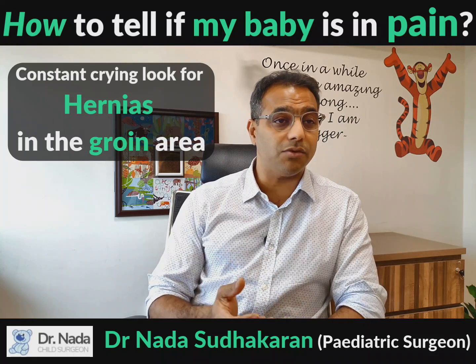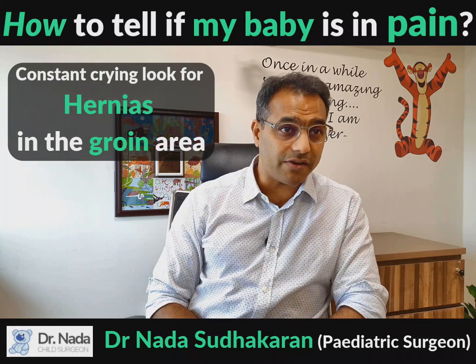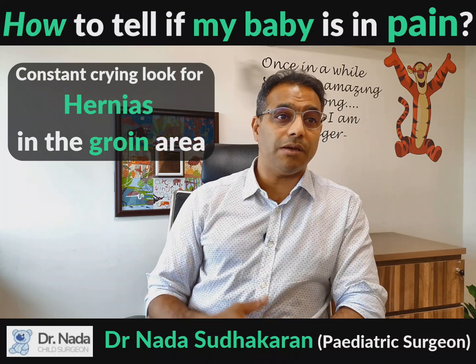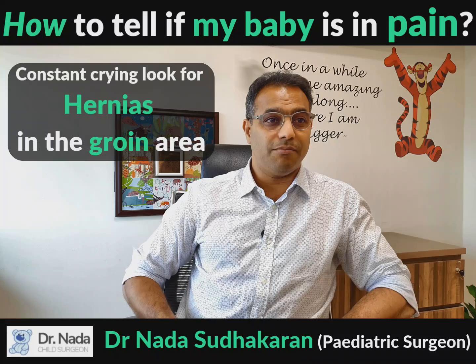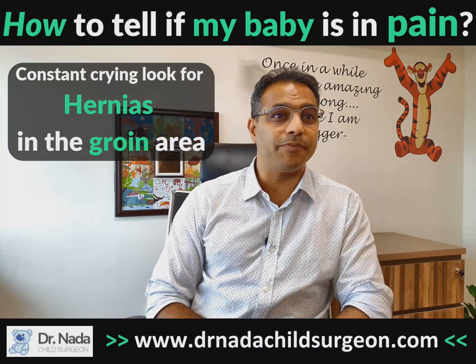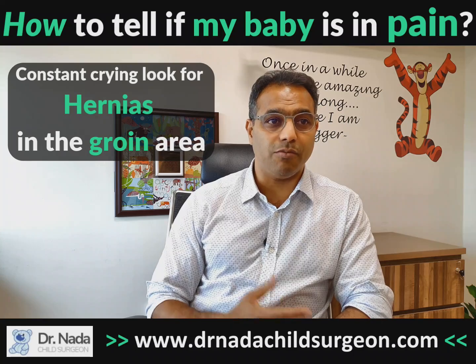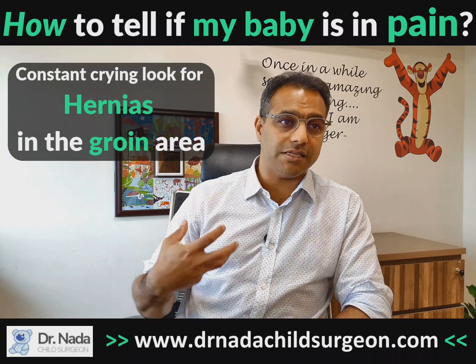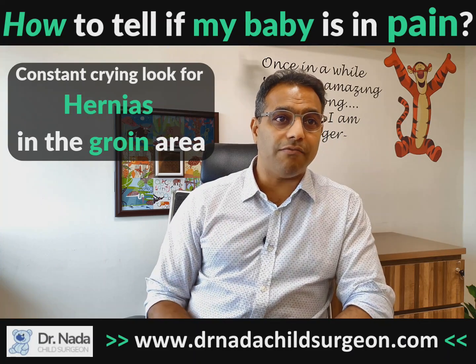Sometimes the testes can be twisted, sometimes the testes can have inflammation. These are all very rare in a newborn baby, but it's important to check. So the tummy doesn't only extend from the chest down to the pelvis, but also down to the groin. So look at all these areas, just in case there's something going on with your boy child. The same thing happens with the girl as well. If the girl child has a hernia, you need to have a look at the groin area.